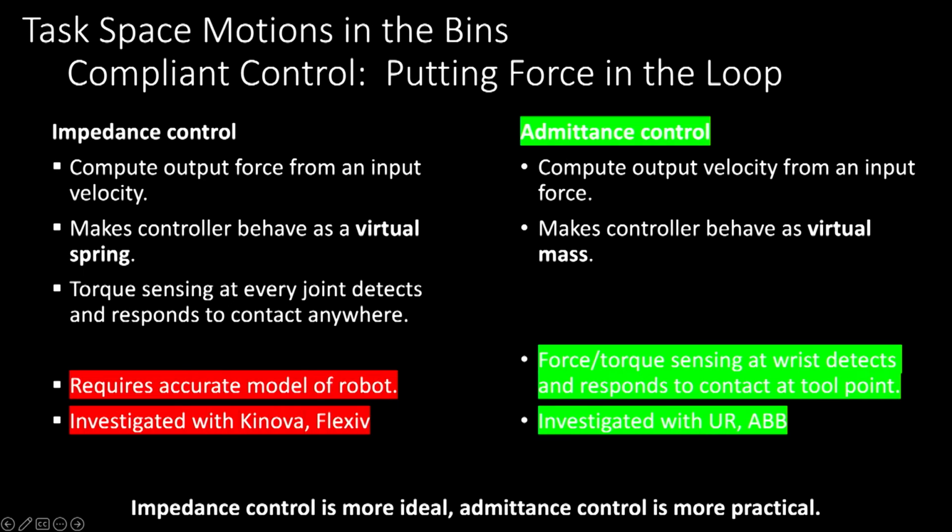A couple years ago, we did this big trade. It's still a little bit of a, you could start a bar fight with this discussion. Impedance control is what we tried first. And we were using robots like Flexiv and Kinova, where we had torque control at each joint. And the problems we ran into were we didn't always have a good model of the robot, and we certainly didn't have a good model of the item that we were grasping or its position in the gripper. And we were trying to go really fast.